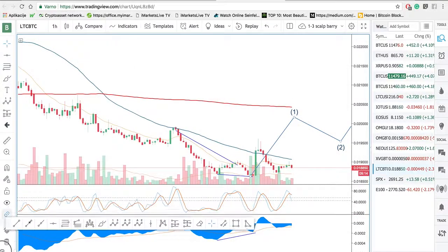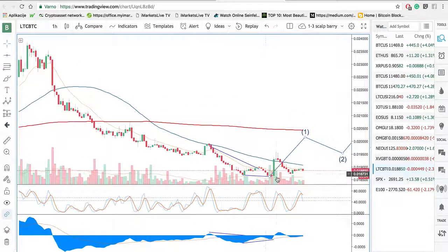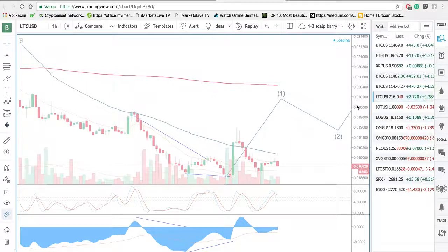So anyhow, we're looking at the chart. I think MACD is zeroing out, so it seems that the volume is kind of going out a little bit. But still, I'm kind of bullish on Litecoin. But now I will jump to Litecoin USD.